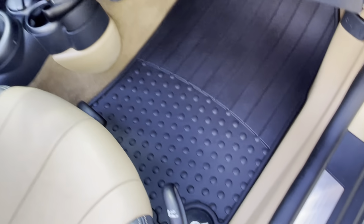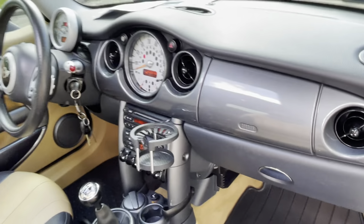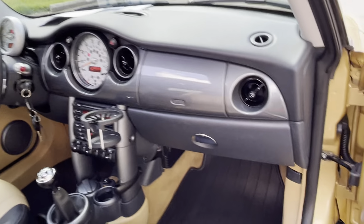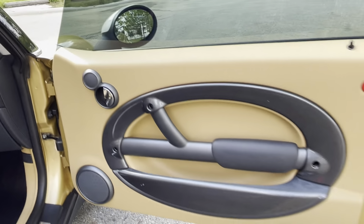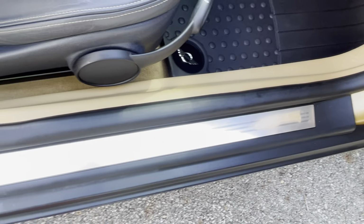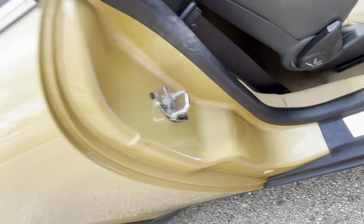There's our other rubber floor mat in the front. I already showed you the books, all the keys. The hood release is here, which you probably know if you're looking at these cars. So we'll take a look under the hood next. This threshold piece is sill plate, threshold, whatever you want to call it. This is even nicer than the driver's side because obviously it saw very little use.